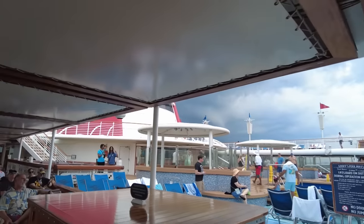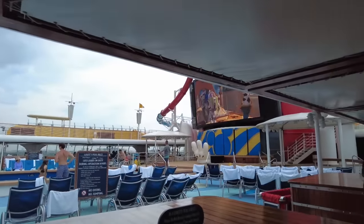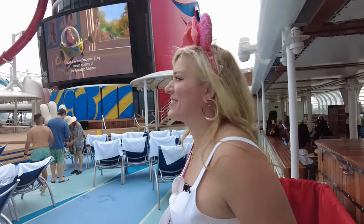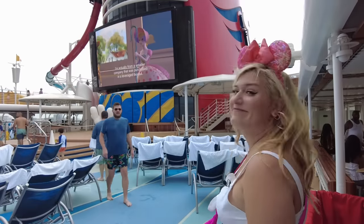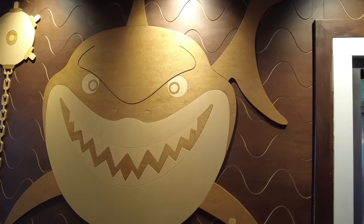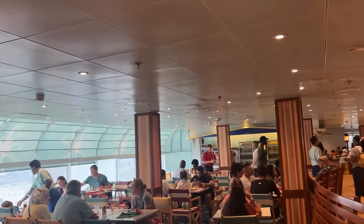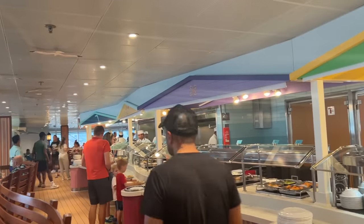Made it up to deck 9 where we're looking for Cabanas, which is the buffet, for some lunch. Okay. First Buzz Lightyear and now a shark. Things are going well. Cabanas is the buffet restaurant on deck 9, open for breakfast and lunch. There are some other stands up by the pool deck that serve things like burgers and chicken tenders, but you're gonna find a bigger variety here at Cabanas.